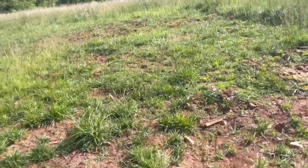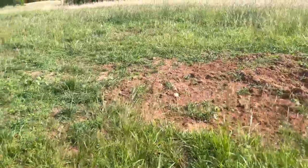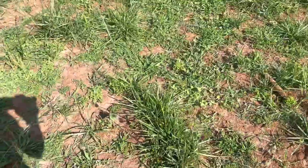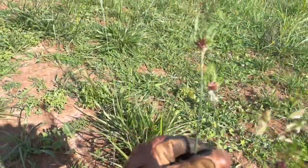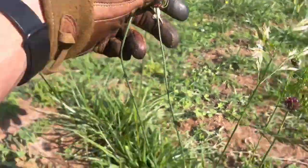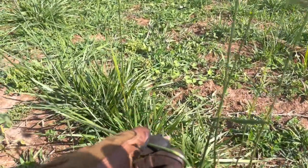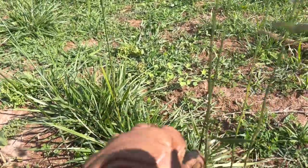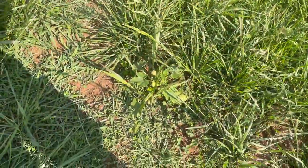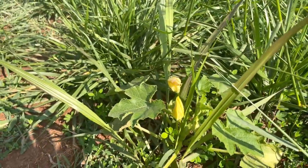The next thing that's really interesting to me, really cool to see, are these little things. Now, what do you think that is, my friends? I know what it is, but do you? If you do, leave it in the comments down below. Smells right good. Here. Do you know what this is? If you do, leave it in the comments below.